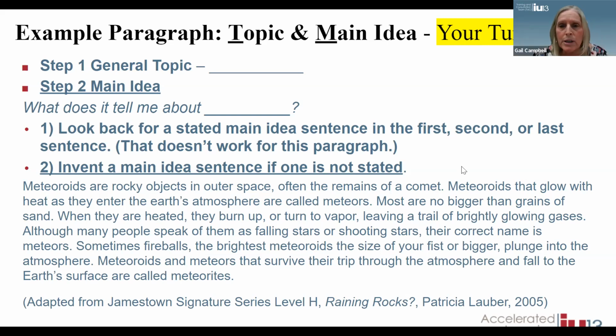When we read "most are no bigger than grains of sand," what is that describing? What about meteoroids? And what about the fireball and the trail of brightly glowing gases? Good. Characteristics of meteoroids. Exactly, Tabitha.